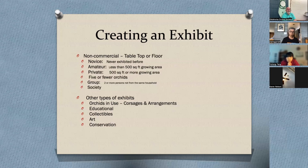But if you were doing your own exhibit, then you would fill those out, however many plants you had in it, plus whatever exhibits you're going to be doing. If you were doing something with just miniatures and you had this great big thing that just didn't really fit, well, just put that in the society exhibit. You could do that. It just wasn't my understanding that you could enter novice and 5 or below. No, you just usually pick one.